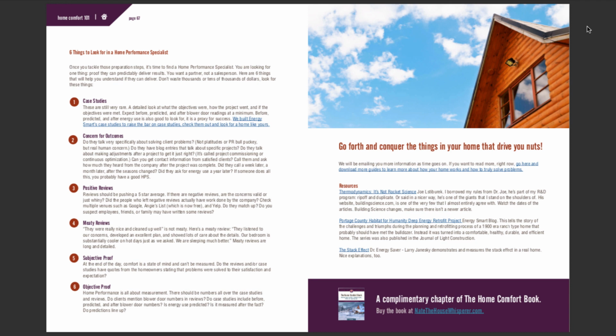Sixth, objective proof. Home performance is all about measurement. There should be numbers all over the case studies and reviews. Do clients mention blower door numbers in reviews? Do case studies include before, predicted, and after blower door numbers? Is energy use predicted? Is it measured after the fact? Do the predictions line up?